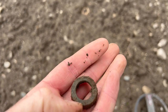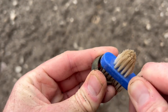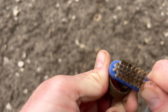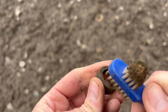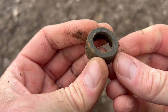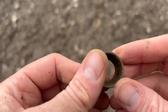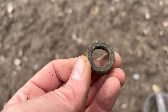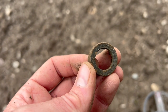I think it is. It's an olive, isn't it? Or a water pipe fitting. Let's give it a wee rub on the inside just in case. It is, yeah, it's for irrigation. Pipe for joining two pieces or putting a tap on or something. It's made of brass, very heavy, which is why it gave out such a good signal, helped by the fact it's very shallow. Oh well, not particularly old, probably less than 50, maybe 100 years old at best.